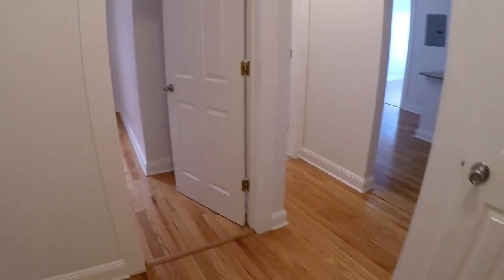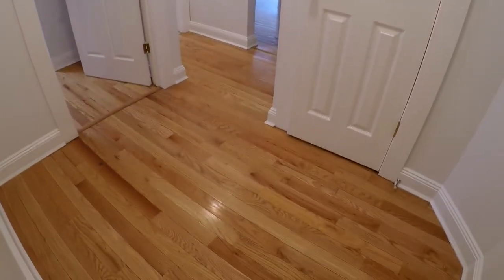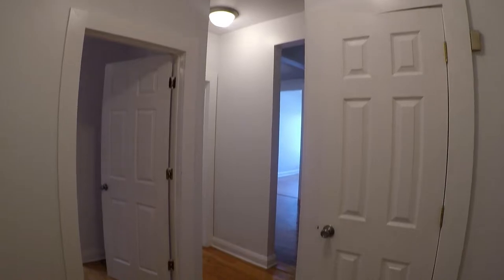Today we will be touring a beautiful Harlem two-bedroom apartment located right off the iconic West 141st Street and St. Nicholas Avenue. This apartment has wooden floors, very nice closet space, a breakfast nook in the kitchen and a large living room that receives good sunlight.